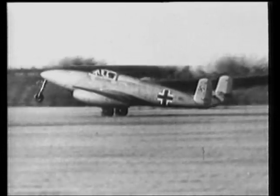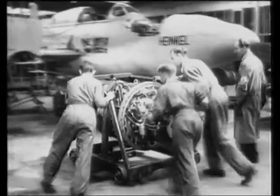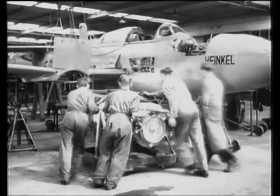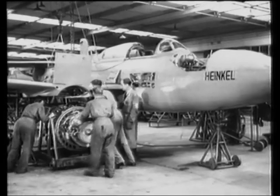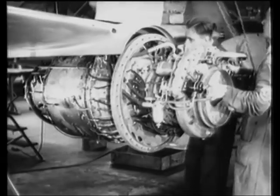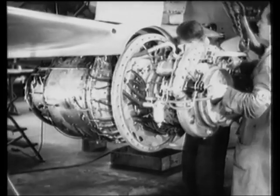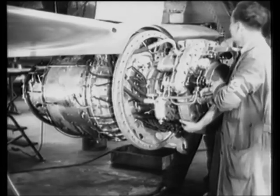There were still ongoing problems with the jet's engines. This was a very new technology at a time when there was limited funding in the Third Reich for untried aircraft. Germany was in the midst of launching full-blown war. The HE-280 would be doomed by a combination of politics and technical challenges.